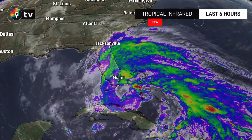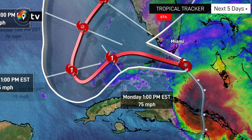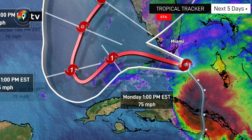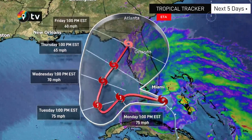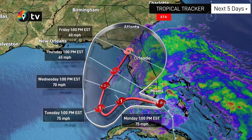The latest track, let's see if we've got our 7 p.m. update here. We've seen today an interesting shape in the cone, and we've got this dip down towards the southwest, increasing to a Category 1 hurricane with its intensity, and then coming back over the Florida Peninsula as we head into the later part of next week, approaching the following weekend.